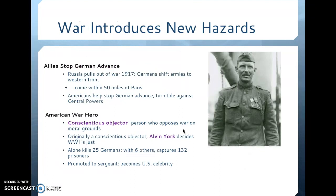When Russia pulls out of the war in 1917, the German army is going to shift all of their troops to the Western Front, and then they actually do manage to come within 50 miles of Paris, and the Americans arrive just in time to stop their advance. Several weeks later, they're going to prove to be a huge role in throwing back the German attacks at two major French cities. And we're coming close to the end of the war.